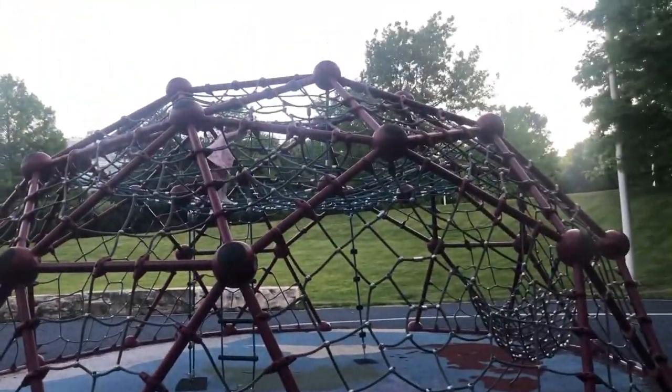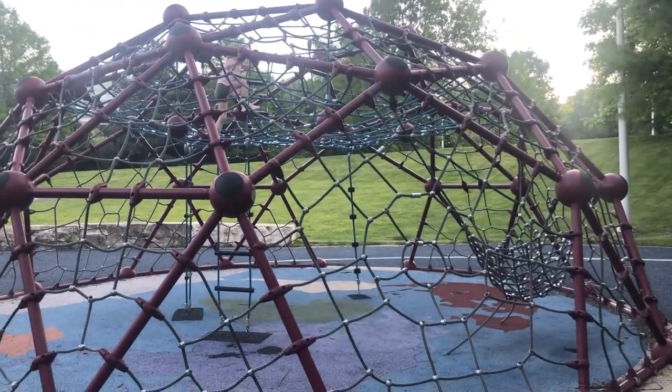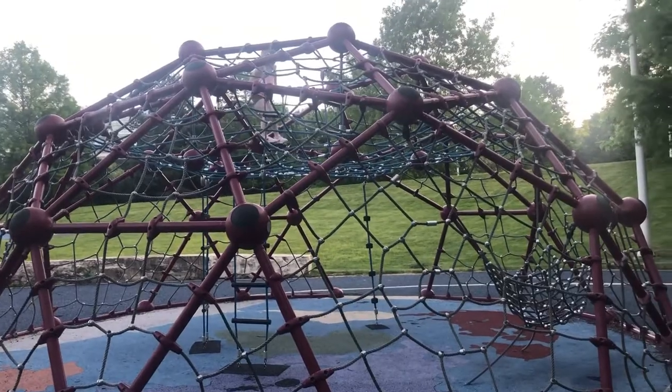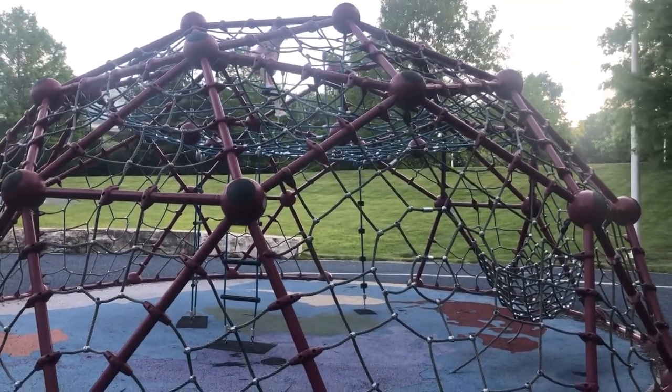She has something similar like this at school and she loved to do it, so. Why am I not surprised? This caught our attention every time we walked by it the last couple days. I want to play on that thing. I'm like, all right, when we have time, we'll go. And tonight we did.